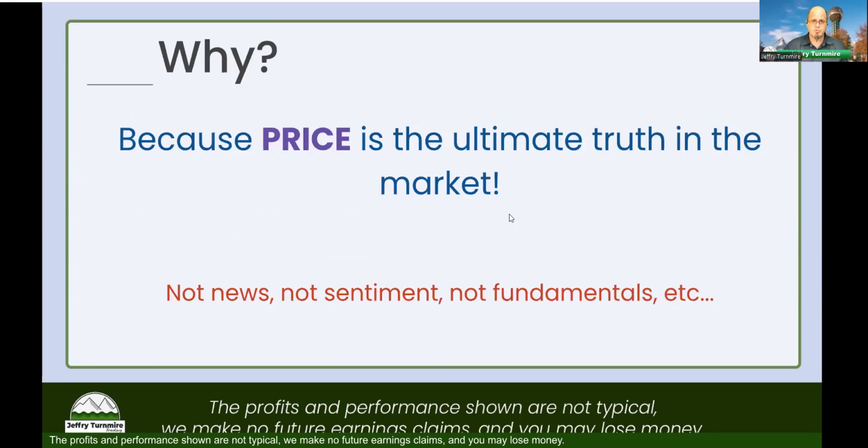The only truth in the market is price. And what price and volume, what people are willing to pay and how much they're willing to move at that price. That's the only real truth in the market. It's not news, it's not sentiment, it's not earnings, it's not fundamentals, it's not any of that stuff. It's not RSIs, it's not MACDs, it's the current price. That's the only real truth. Right here, right now, is what two people are willing to make a trade for.